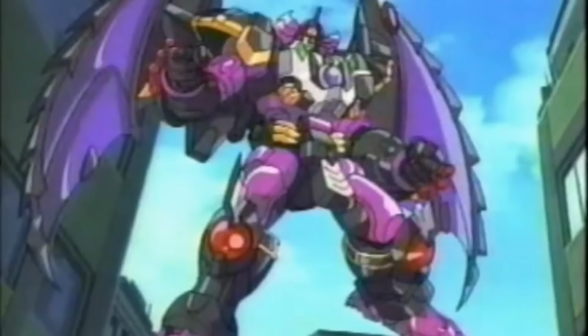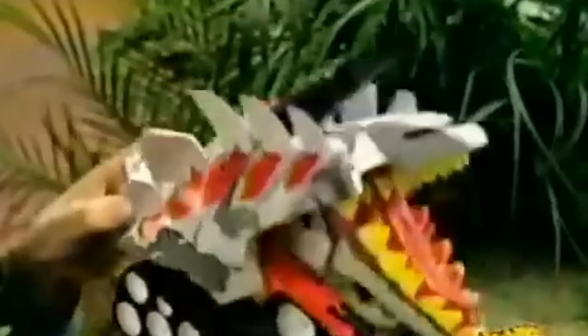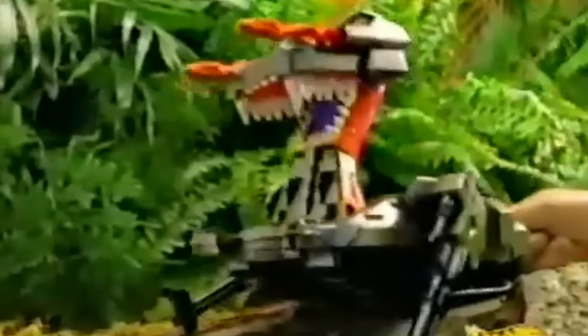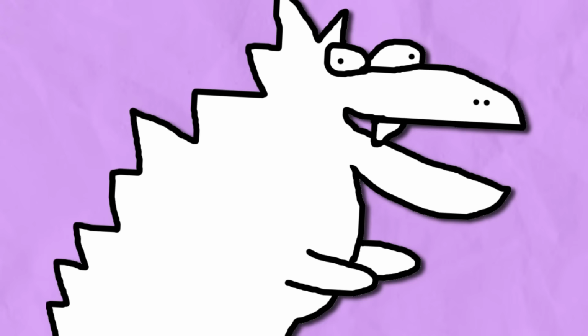Though the Transformers is a titan in the toy industry, there have been numerous toy lines involving transformation gimmicks. Some are blatant rip-offs of the Transformers, and others are unique ideas that use transformation in interesting ways. In this video, we're going to talk about a few of these toy lines.